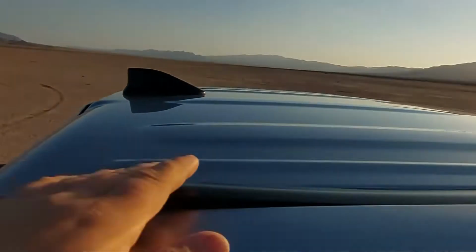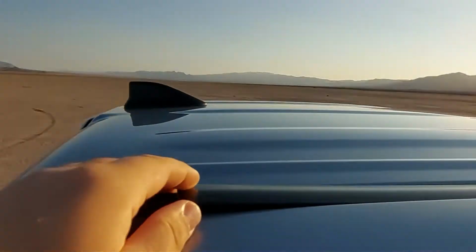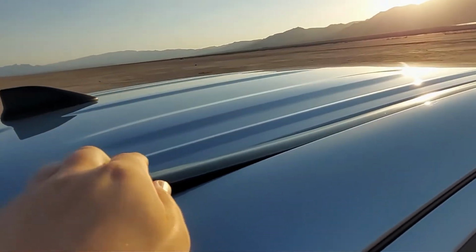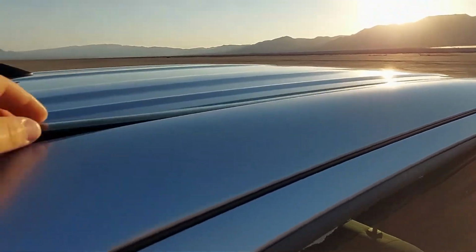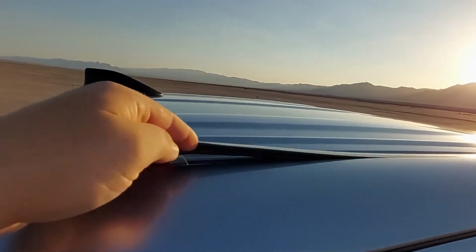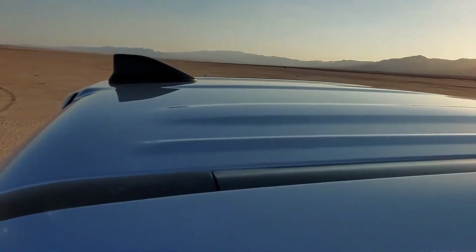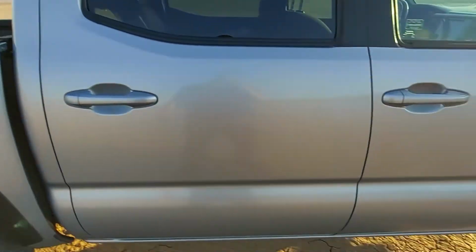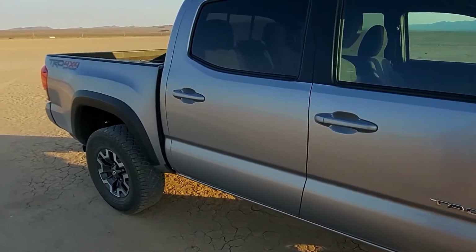Now, I don't know what the problem with this is, but this is not the first time that I've had a rental Tacoma with this issue. This will flop in the wind while you're going down the highway. There's a way to fix it, I'm sure. You probably just slam that in there and then pretend like it's good. But I've had those come off the roof. It's kind of funny, but luckily when you return the rental, nobody checks the roof.